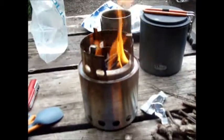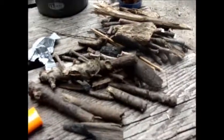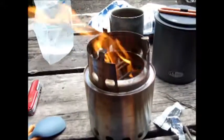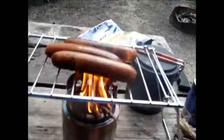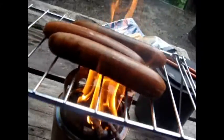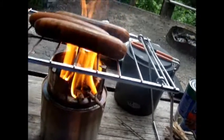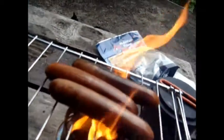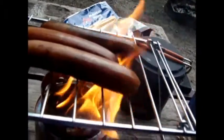Where's it at? What I am going to do though is I got to try that Solo stove on. Cook some hot dogs. Okay, so this is the Solo stove. Its fuel is twigs, and I'm going to make some hot dogs. So this is the appetizer for our feast today. We have hot dogs being grilled on a mini camping grill, heated by the Solo stove, and it's cooking pretty good. It smells good too.